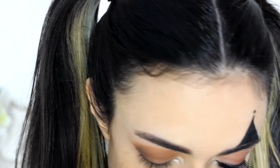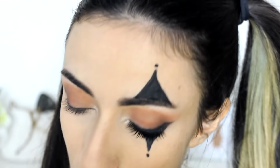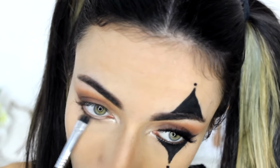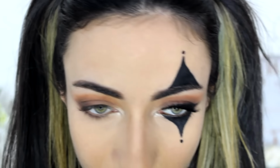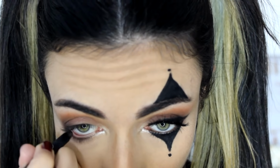I'm going to be applying the same espresso dark brown shade with a small flat brush like the E25 by Sigma under my eye, although I am going to be applying a black liner after that, but just for the sake of it, I'm going to be applying that, connecting that on the very outer edge of the eye, and then lining my waterline.